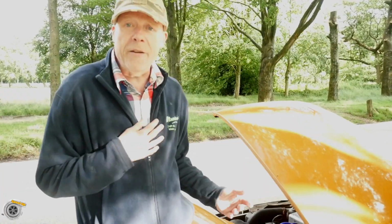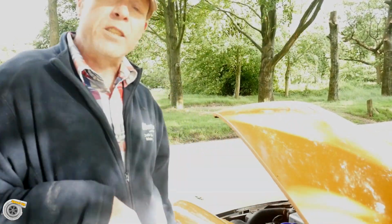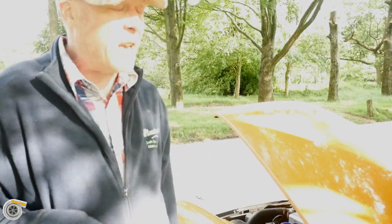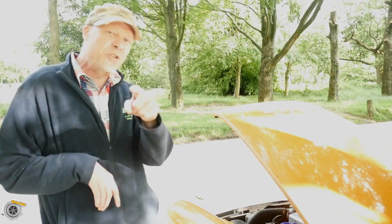So my name's Dave. Like I said, I'm the owner of this channel. This is my 1976 MG Midget 1500 soft top. It's a two-seater classic sports car from the 70s. I'm actually 3 years older than it. It's 44 years old, this car. I'm 47, so I'm just a little bit older than it.